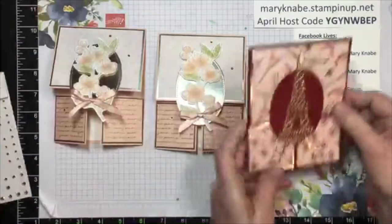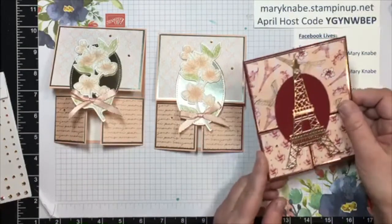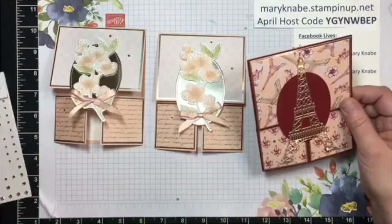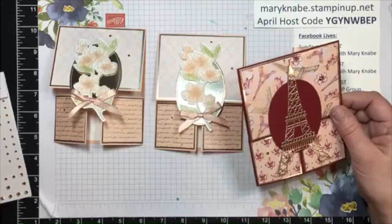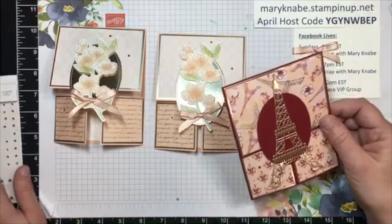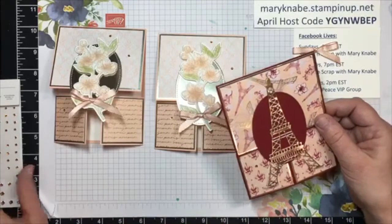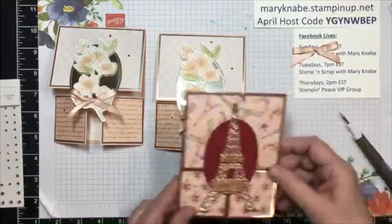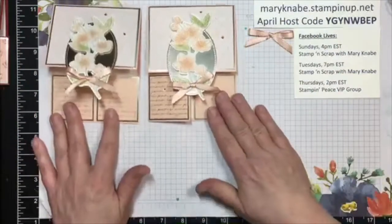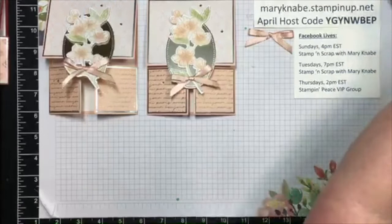Yeah, this is striking, isn't it? And I never would have put these 2 colors together, the Petal Pink and Cherry Cobbler. I really would not have. Even when I got this designer series paper, I wasn't so sure about this, but when I make a card with it, I love the way it turned out. Oh, Fran, your mother is from France, so of course you had to have this one. No question. Okay, so I hope that you'll go back and view this again, and that you will have been inspired to make a double Dutch doors fun fold card of your own.